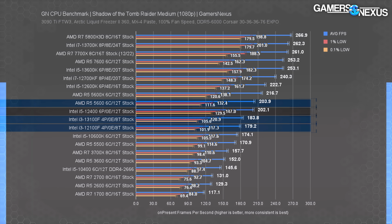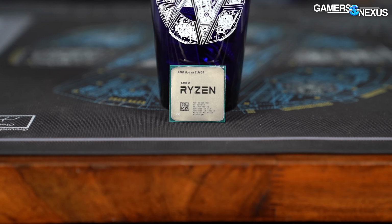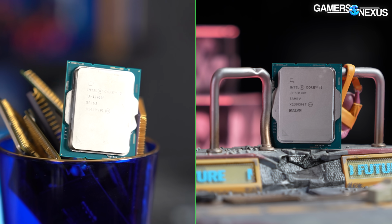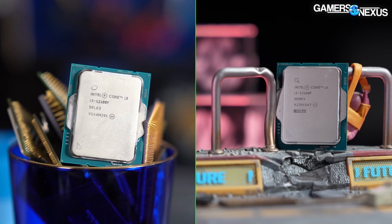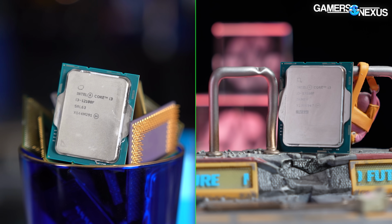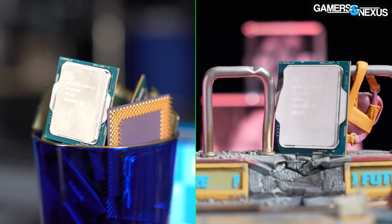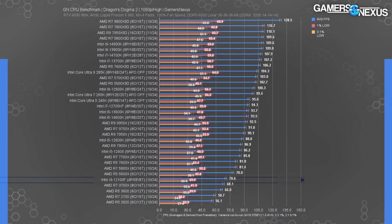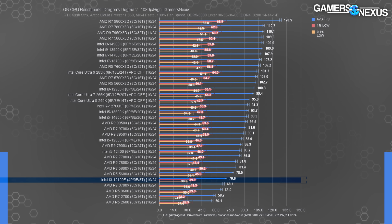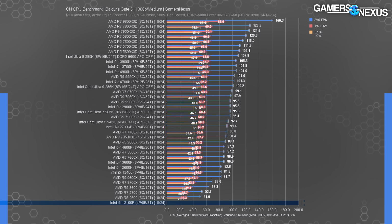tests. If you can find it under $100, the 5600 makes a lot of sense for this category, but even a few bucks over it, it's not bad. But where the i3 12100F and 13100F are $20+ cheaper, and where the strictest possible budgets exist and you just simply can't go higher for price, they're still capable performers. We recently ran the 12100F again and found that it was capable in every game we tested, with one exception of extremely spotty frame times in our Baldur's Gate 3 test.